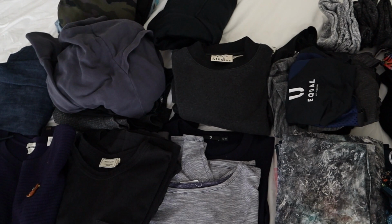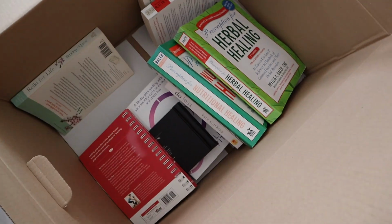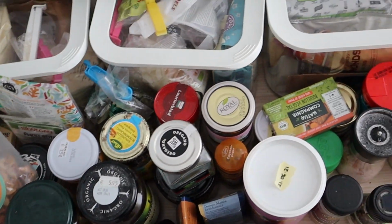So what I need to do is literally get all my clothes, shoes, books into boxes. Oh, and actually quite a bit of the kitchen stuff. Stressing out a little bit, quietly stressing underneath, but I'm trying to just breathe and exhale as much as I can, and let's see how we go.